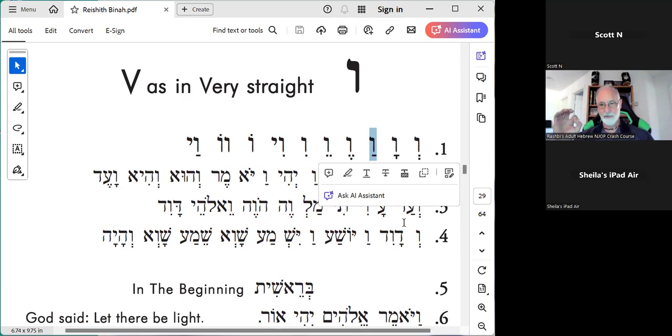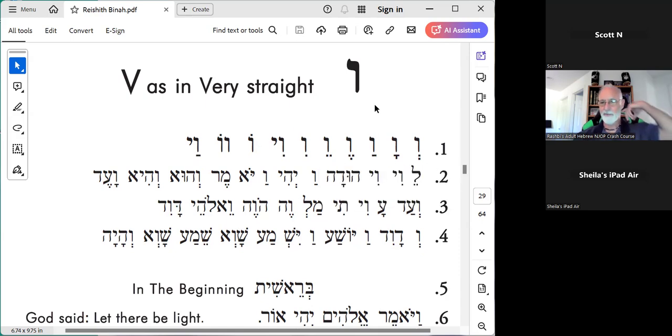There are times, you don't really see it in modern Hebrew, more like ancient Hebrew or the prayer books, where you will see an O at the beginning of a word, and it's and. Specific cases, depending on the last letter of the previous word. So the va and the O is and. But again, you don't really see that very much.